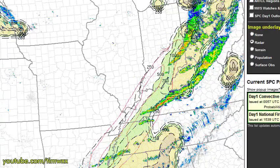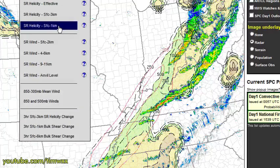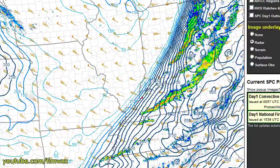We might want to check the storm relative helicity. And for that, we're going to have to go to the wind shear panel. Storm relative helicity, surface to 1 kilometer. And we've got some pretty high values, up near 800. And that kind of ties in to what Andrew was saying about those 65 knots at 925 earlier today. That's that very strong shear with winds just off the surface like that. Lower level winds a lot slower near the surface. And that's a good recipe for tornadoes.